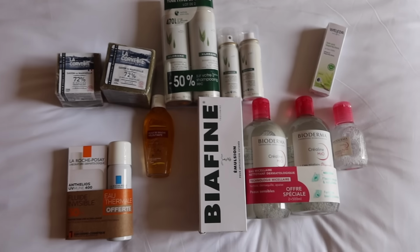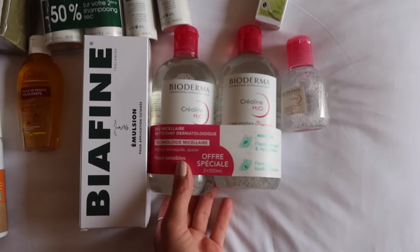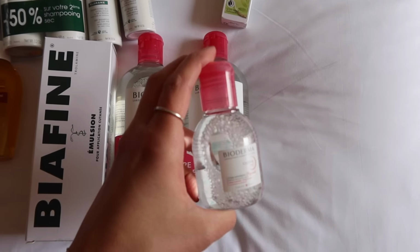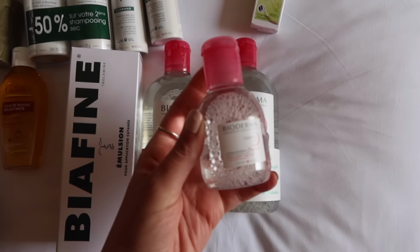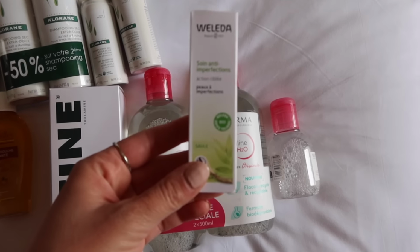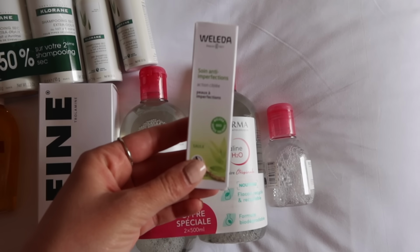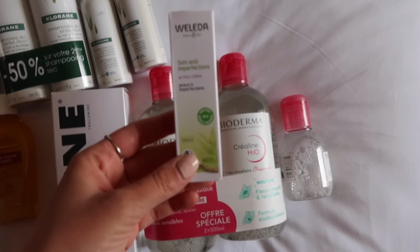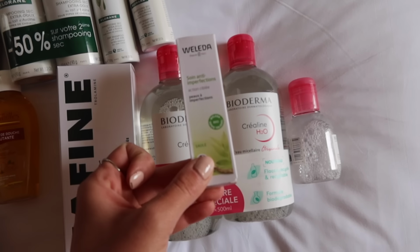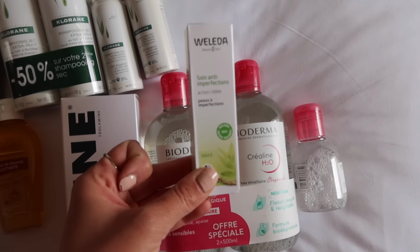Here are some of the things that I got at City Pharma. First up, I needed my favorite makeup remover, and I also got it in a smaller travel size. And I hope that I can refill this so I can just bring this with me as I'm traveling. Then I got some Weleda. This is a gel that's meant for pimples or acne. You put it on and overnight, it kind of just takes your pimples away. I really like this product, and I found it there, which I was super excited about because I could not find this in New York.